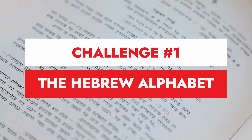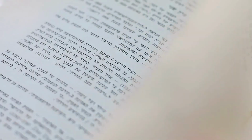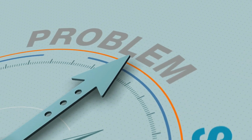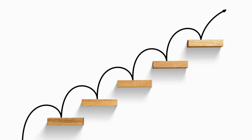Now let's talk about the first challenge, the Hebrew alphabet. It's totally different from the English alphabet with weird shapes and strange sounds, and if that's not enough, it's right to left. But to turn this challenge into a manageable peak to reach, we take a smart, gradual journey. Just like with any big project in life, when you break it down into smaller tasks, you can be amazed at how much quicker and easier you get to the finish line.